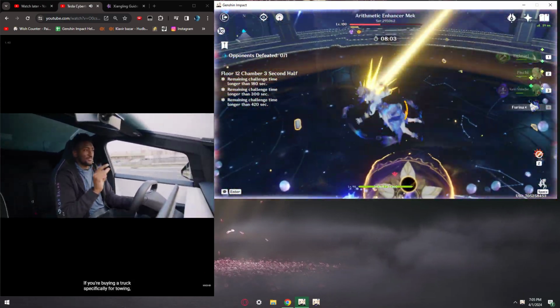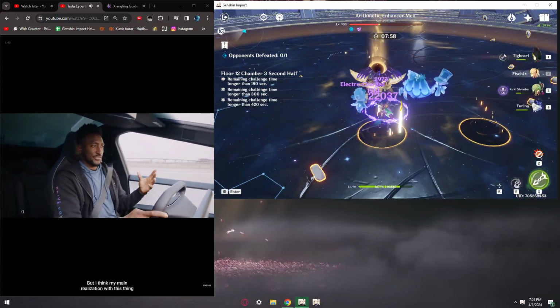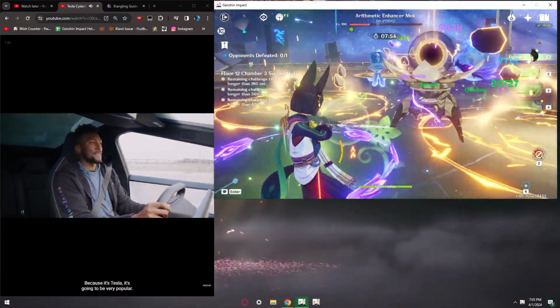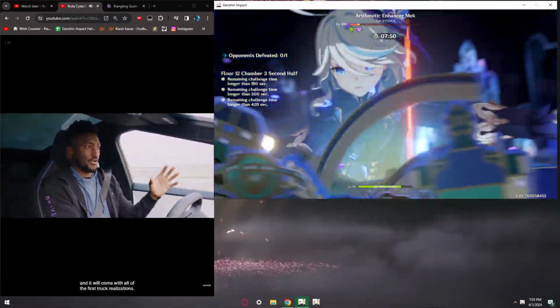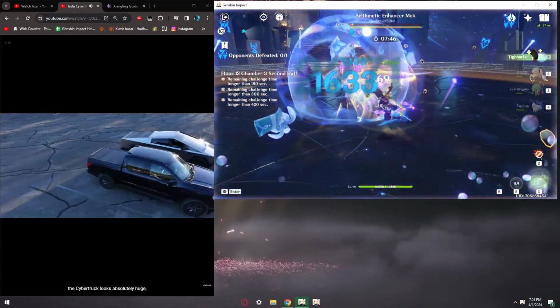If you're buying a truck specifically for towing, then you have a short list of trucks you're considering, and none of them are electric. But I think my main realization with this thing is there are millions of pre-orders for this thing right now. Because it's Tesla, it's going to be very popular. This is going to be a lot of people's first truck. And it will come with all of the first truck realizations. Like, to a lot of people, the Cybertruck looks absolutely huge, but it's actually smaller than an F-150.